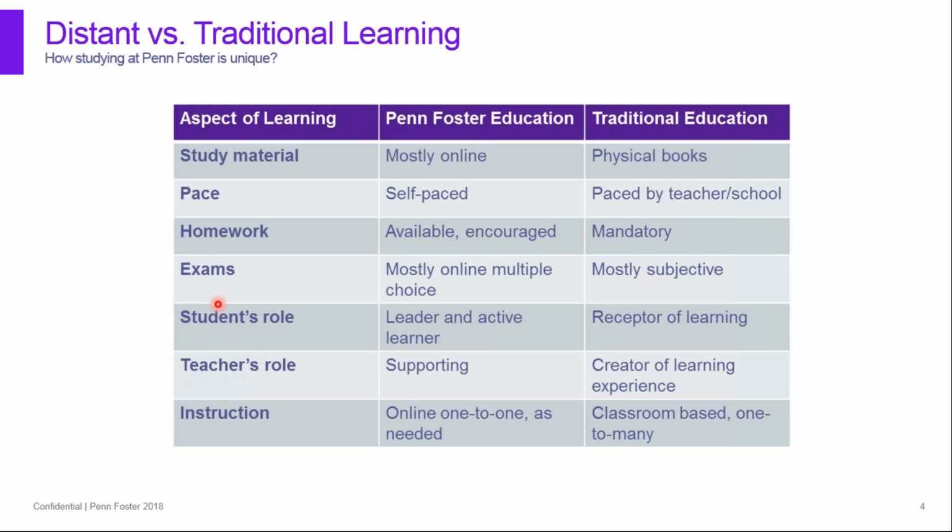Well, first of all, it's distance education. It's not similar to the traditional school that we have all been to. I did attend traditional school, and now I'm working with Penn Foster, so I can relate to the different experience with both. Well, the study material with Penn Foster is mostly online. We do ship a book if you request it, for certain courses only. We do not ship everything, but most of the courses are online.